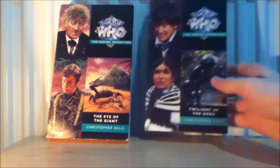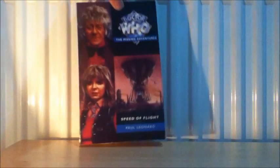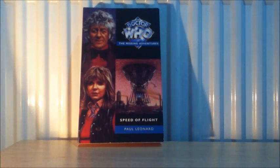I hear people just say that with Twilight of the Gods, so I have to really see with this one. So yeah, that's Eye of the Giant and Twilight of the Gods. Next Virgin Missing Adventure, this is the penultimate one, another third Doctor one. Speed of Flight by Paul Leonard.